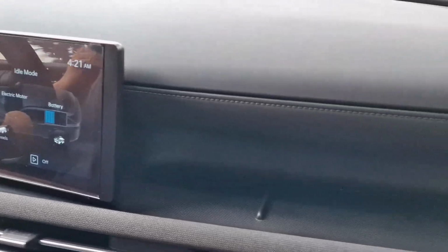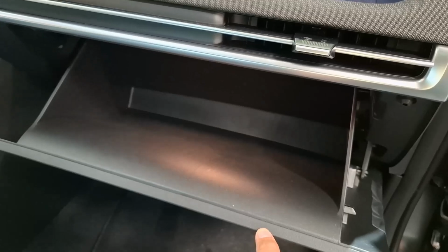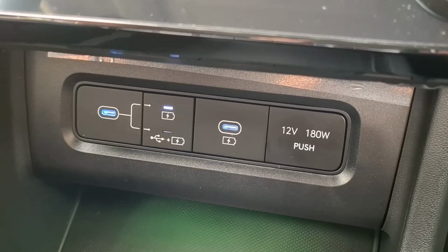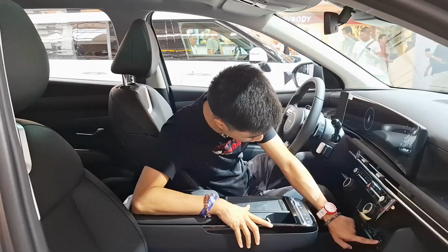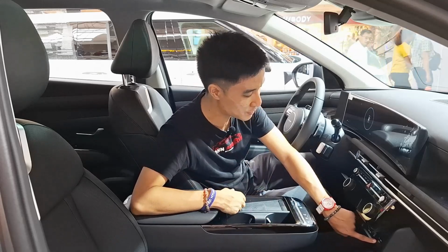You get very large cabin spaces here on the dashboard itself, glove box. Alright, that's actually pretty big. And this is pretty new as well. Underneath, you get two USB-C ports and a 12-volt socket. So it's a push type function, which is a little bit more premium than usual.